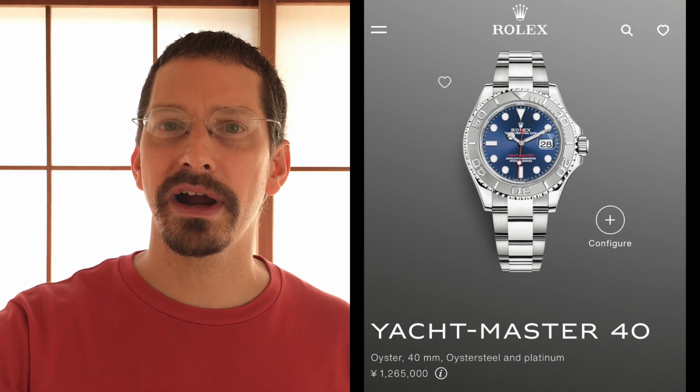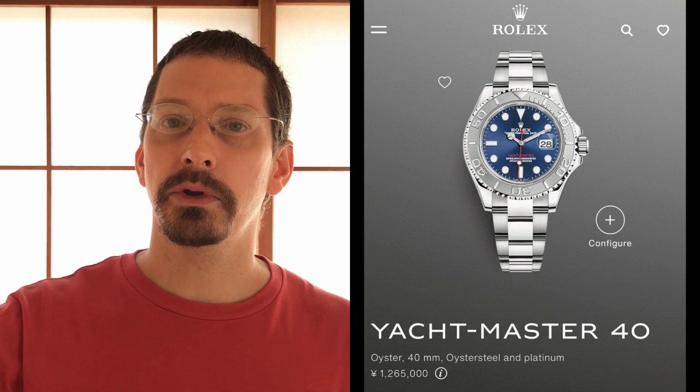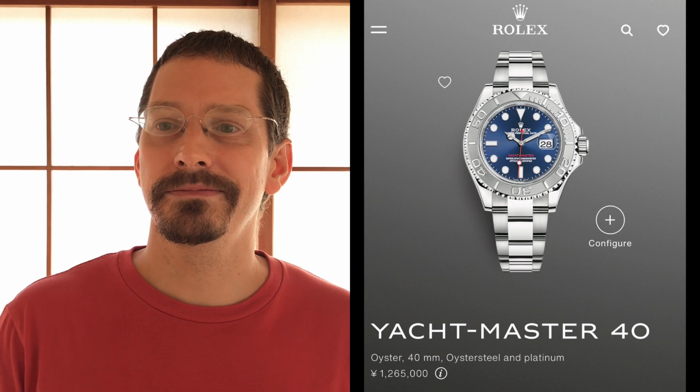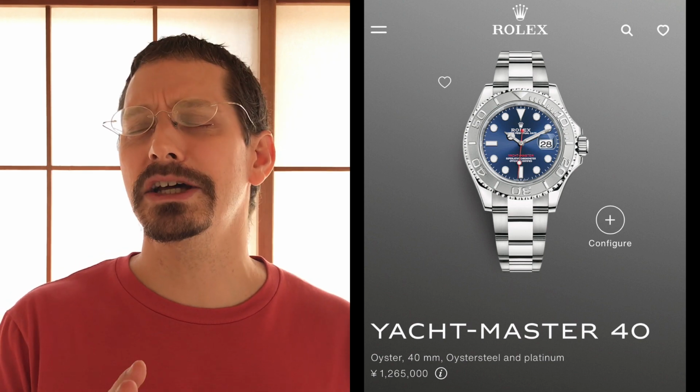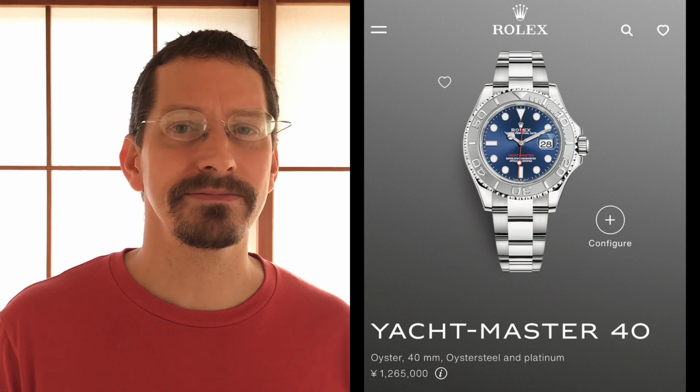I would go with the Yacht Master because I would want that size. Some people would say the chronograph because of the collectability of it. Again, is it collectible now? Not really. Will it be in the future? I don't think so, okay? It's going to hold its value, but is there going to be a run on chronographs in the future? I really don't think there's going to be, okay? So that's what I think.